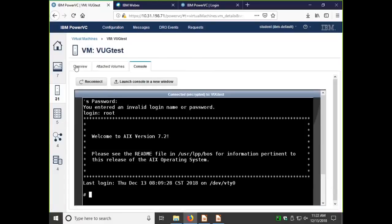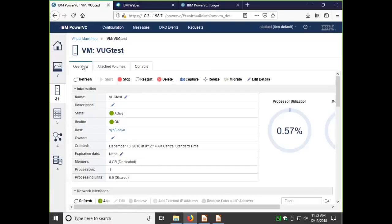This image is based on the downloadable AIX Cloud-ready image that we have available from the entitled software download site. So if you're familiar with that, that's what this image comes from. So it's a fairly recent level of OS.